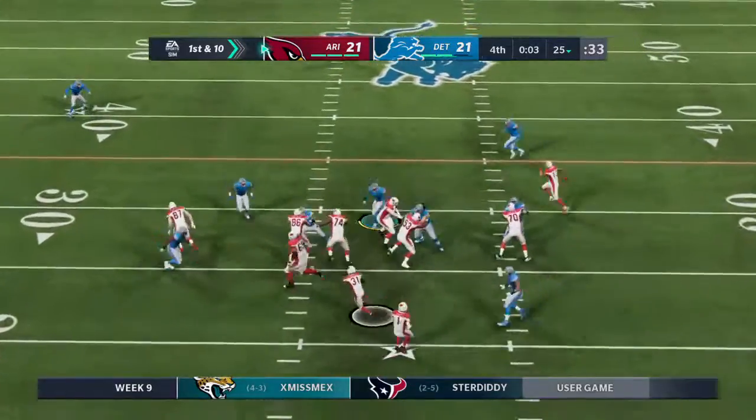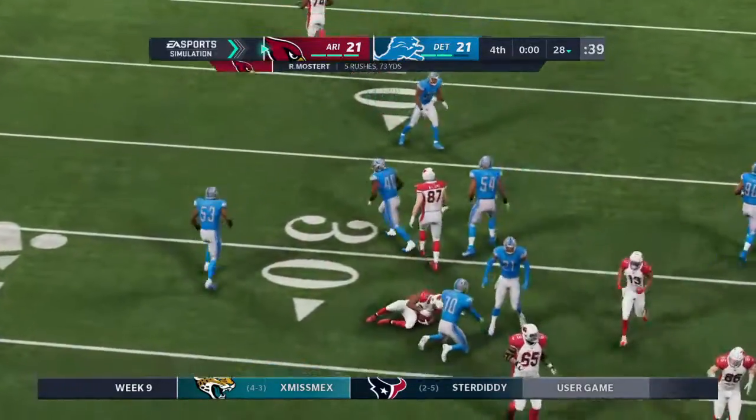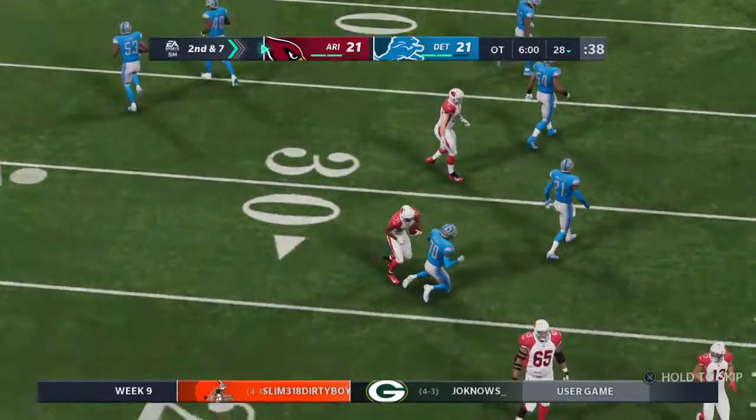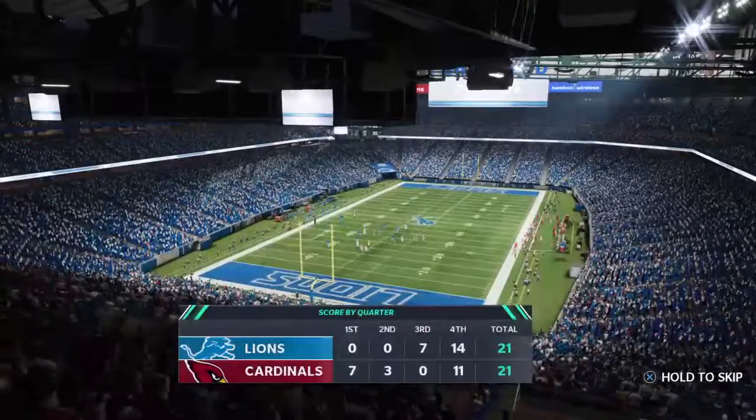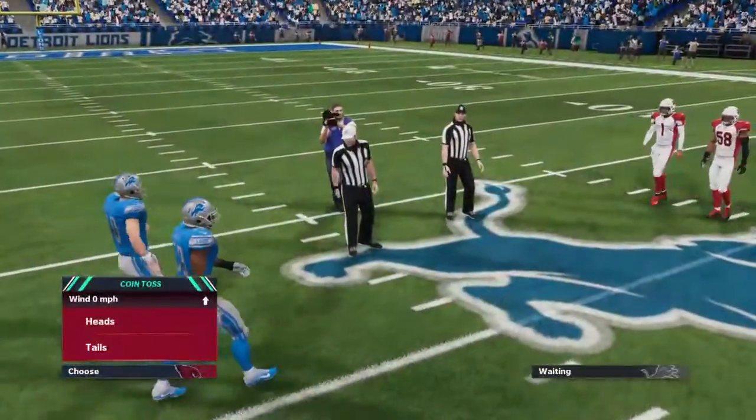What I would do is either hand it off inside or more likely I take a knee and let the clock run out. Because if I'm back there trying to throw and a sack happens, the ball comes free, I can lose the game here. If I get to overtime, I can still win it. It's a little teaching moment here.